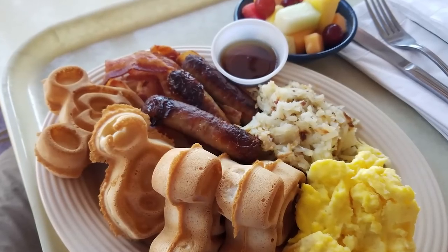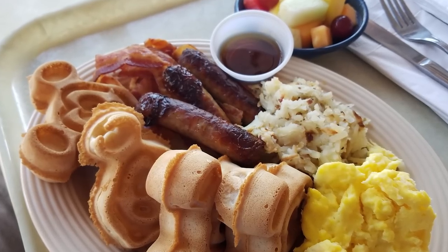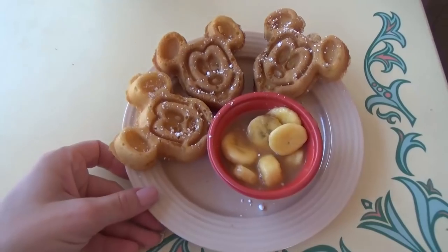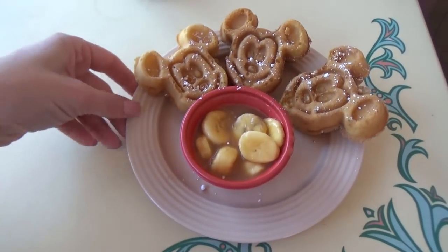Now, while we were there, they were even able to make a special gluten-free breakfast just for my husband, so that was excellent. My favorite were the Mickey waffles with the Banana Foster's sauce.